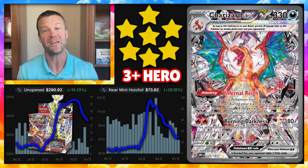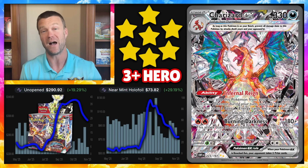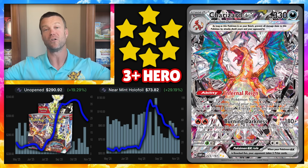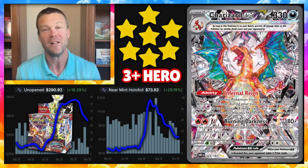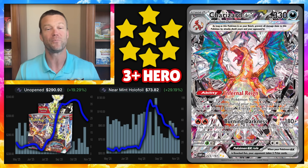And again, when I think about the consistency, look at this. This card has been on this list 7 months in a row. Now think about that. That means this has been a top 10 card in terms of buying and selling volume at TCGPlayer.com, one of the biggest marketplaces for buying and selling Pokemon cards in the world. And this one has been a top 10 card for the last 7 months. It is absolutely incredible, no matter what the price is doing.